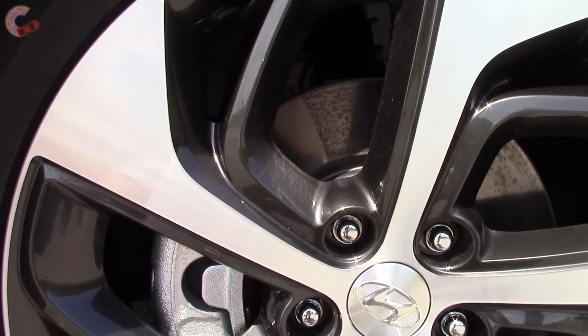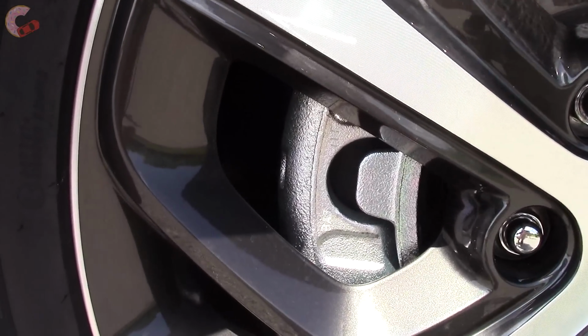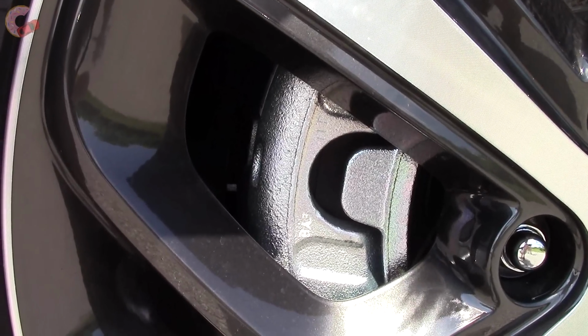The brakes are 12-inch ventilated disc in the front and 11.9-inch solid disc in the rear. And the tires, all seasons.